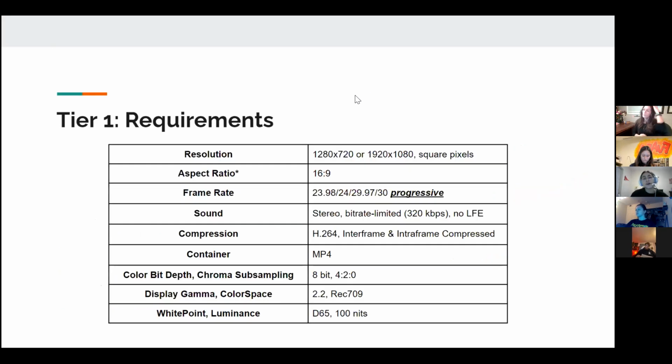So tier 1, these are just some of the technical specifications that your film must have if you want to do tier 1. It's HD. You can either do 1920 by 1080 or 1280 by 720. That's just HD. You can only pick your normal 16 by 9 aspect ratio. Any of these frame rates are fine. Your sound is limited to just stereo, so just like a regular 2-channel. You cannot do surround sound for tier 1. So if you're thinking of doing surround sound, that automatically becomes tier 2. But if you aren't concerned with any of that, then tier 1 is probably your way to go.